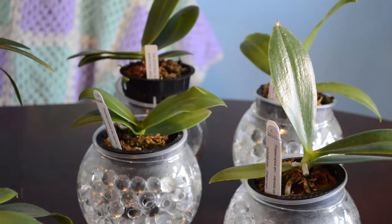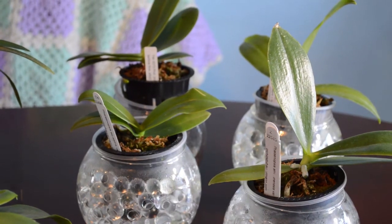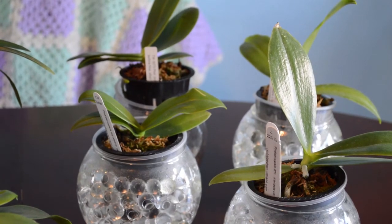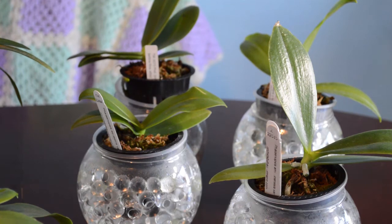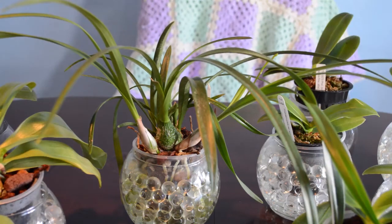So while I don't see any spike growing, I see that the leaves on every single one of them are much larger than the previous one. So I'm happy about that. So the last one is right there.